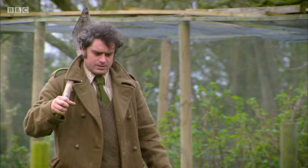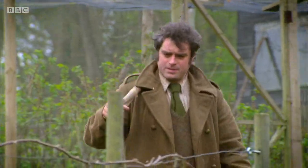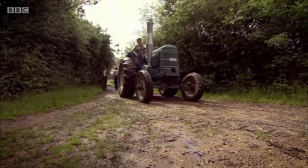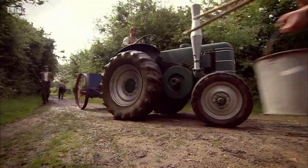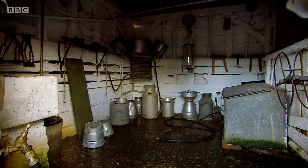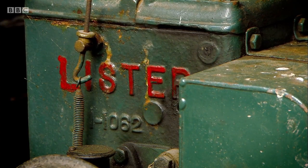Back on the farm, the team must get ready for the upcoming War Ag inspection. They have the Field Marshal tractor lined up for sowing the flax. And for milking, they'll also be using a new piece of kit.